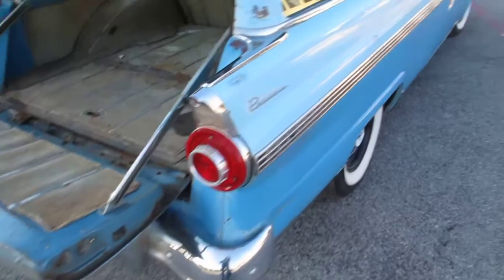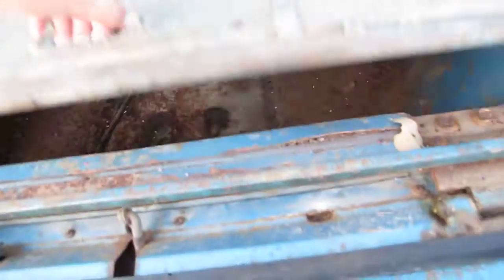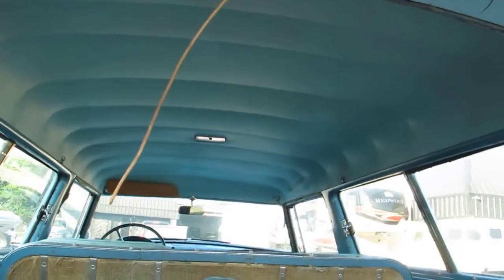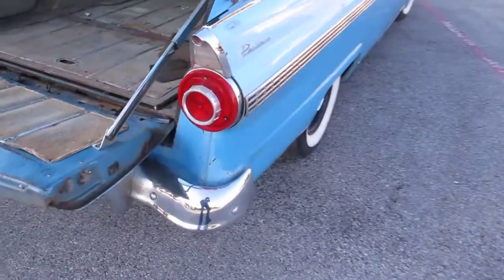I'm gonna guess maybe it's been painted once in its life, but you can see the old carpet and the old rub strips back here in the back. It's got a compartment under here for a spare tire. There's surface rust, but there's no rust through in that area. The back seat folds down. You can see the headliner is still in it. And there's something really amazing about this car, and I'm gonna share that with you in a minute.